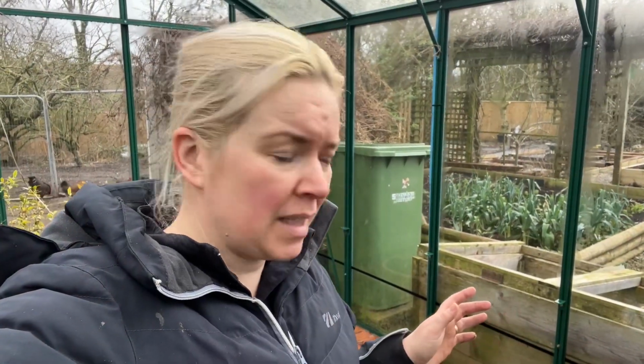Typically, just as I went to start putting the onions in, I realised that the other job that I had to get done in the greenhouse was to get it washed. So I did the front bit of it a couple of weeks ago or so, but I didn't do the back bit. And now it's all done and you can see outside. So I've spent the last 20 minutes or so getting on with that. So now I'm going to start getting some onions in.